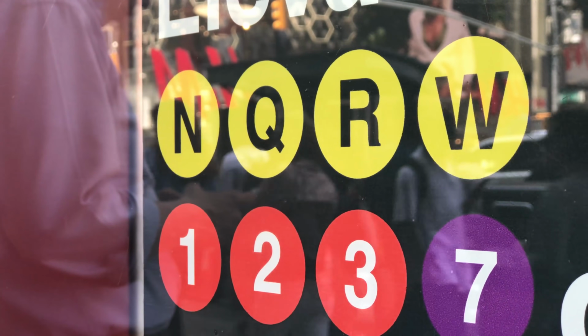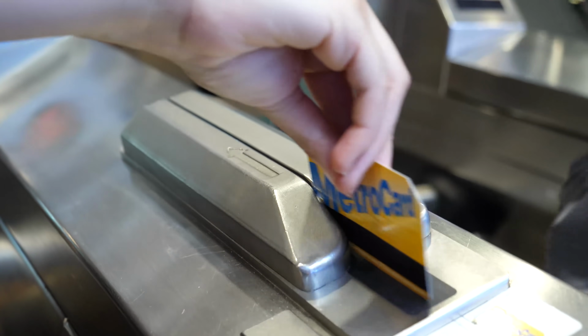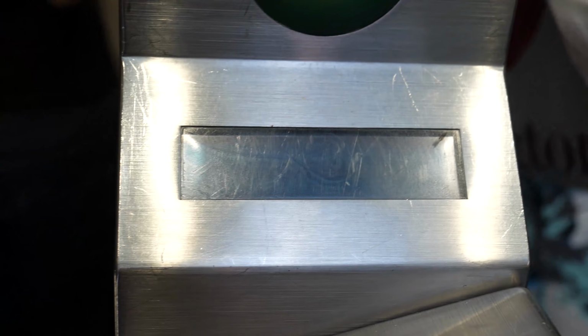Number 2, there are no zones. Just one swipe and you can hop on the subway anywhere. It doesn't matter how far or how long you ride the subway, the fare is the same. A 1-minute ride, just one stop, costs the same as a 2-hour ride.